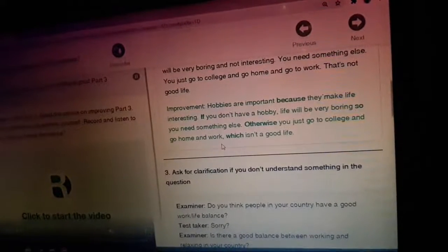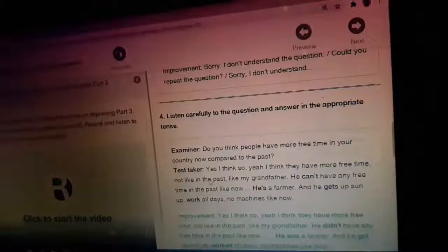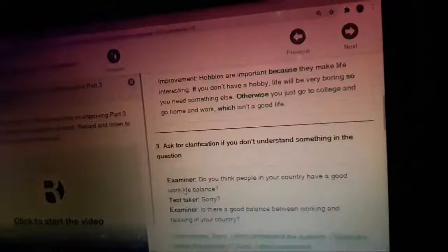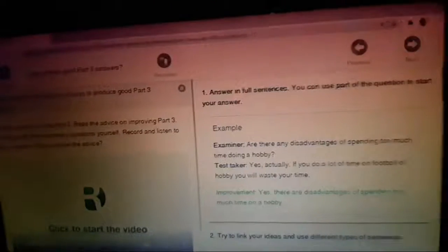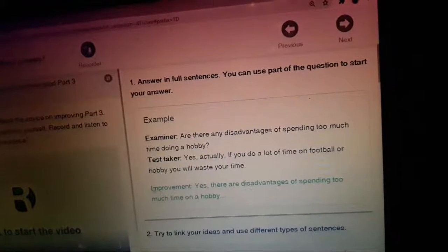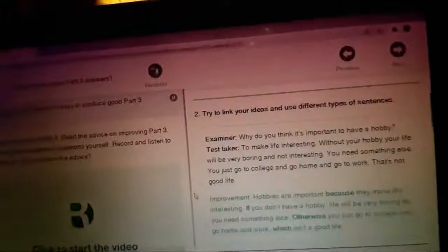Use different types of sentences. Okay, this is part 3. This is important. This is very good and very important. You can work on this on your own or, for instance, with your teacher. Again, this is Road to IELTS, a very nice resource. Of course, you can come to me as well. You can approach me as an English teacher. I can work on those topics with you, of course. That's a possibility as well.